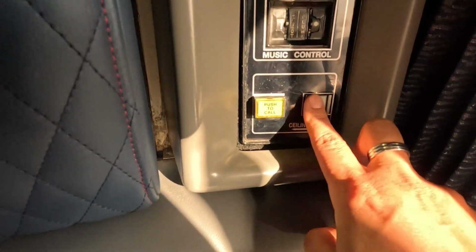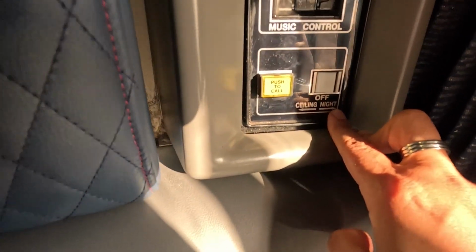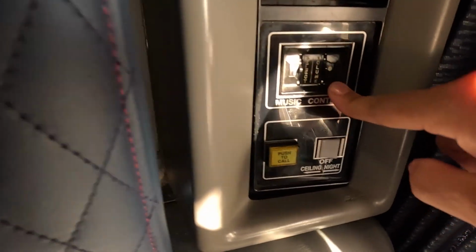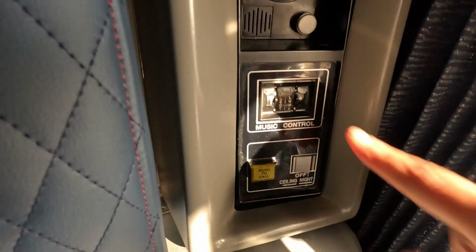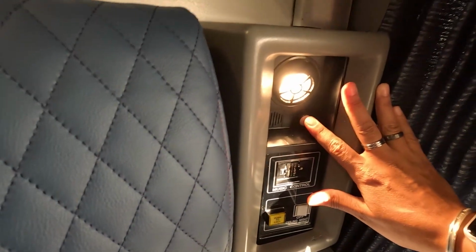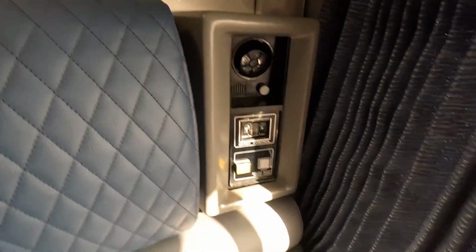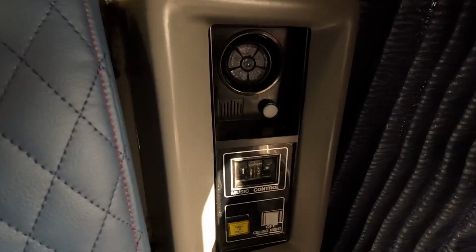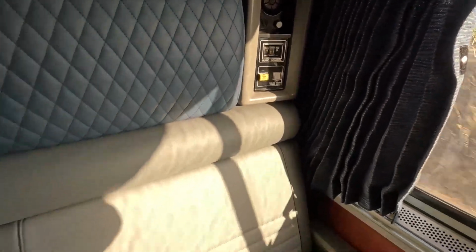So that's this side, and then let's take a look here real quick. Finish this up. We've got our ceiling light, turn it off, and then you can also turn the night light on. This is push to call the attendant. Music controls, this doesn't really work anymore. They used to, I think, way back in the day, pump music into the rooms. They don't anymore. And then this, of course, is that reading light again, and it does turn, so you can move it if you like, in any direction. Same thing here, curtain pulls shut if you want it, and you're good to go.